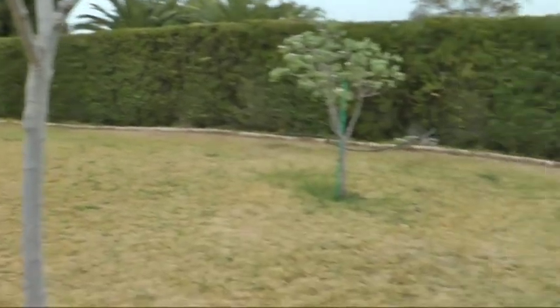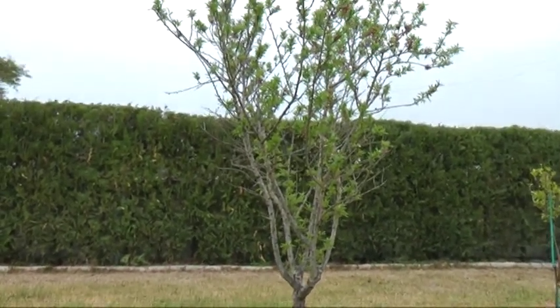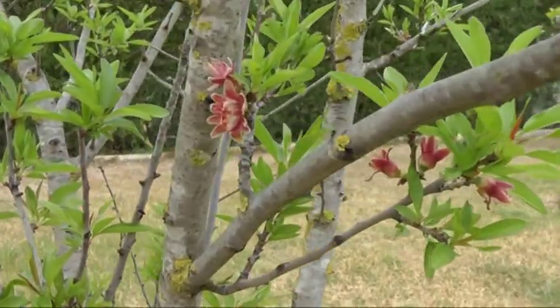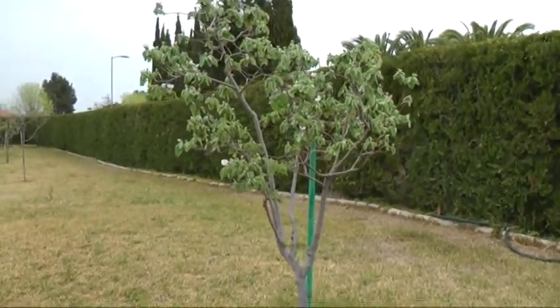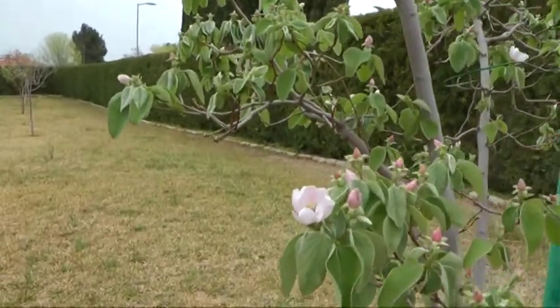This appears to be a fig tree here, if I'm right. Yeah, that's a fig. That I'm not 100% sure. I think that could very well be a peach tree. It has the shape of the leaves. Beautiful little reddish flower coming out. I would think that's going to be about the same fruit. Very pretty.